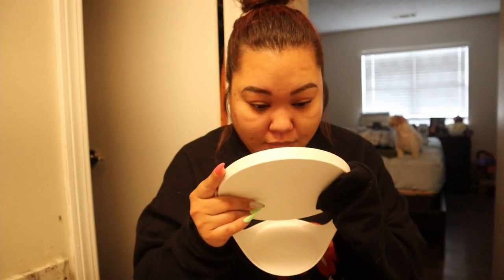Good morning. I wanted to throw a little bit of makeup on today because I haven't done makeup in a while, so I'm going to do it. And today I just used my real lashes. I didn't feel like putting on falsies. But I'm about to just go in with concealer, my Too Faced Born This Way. I'm just gonna like spot everywhere.